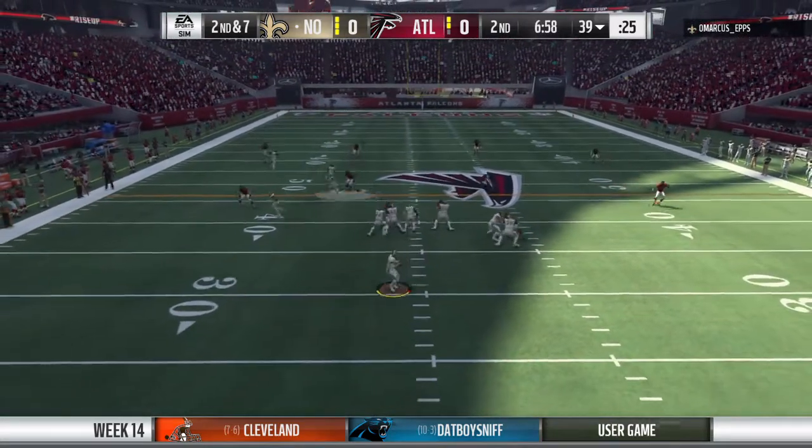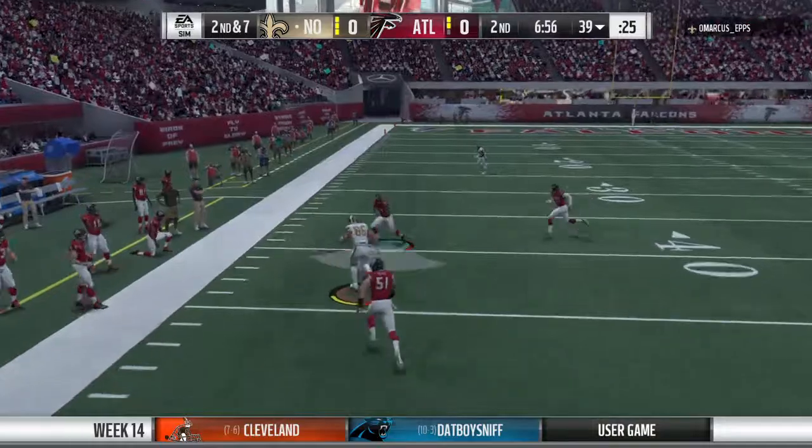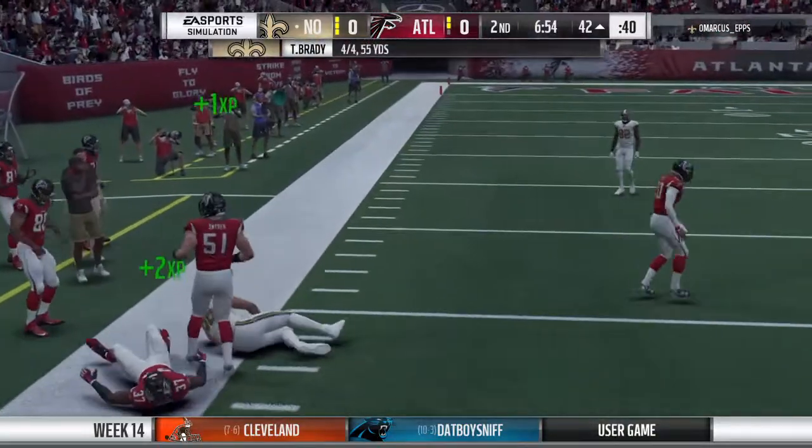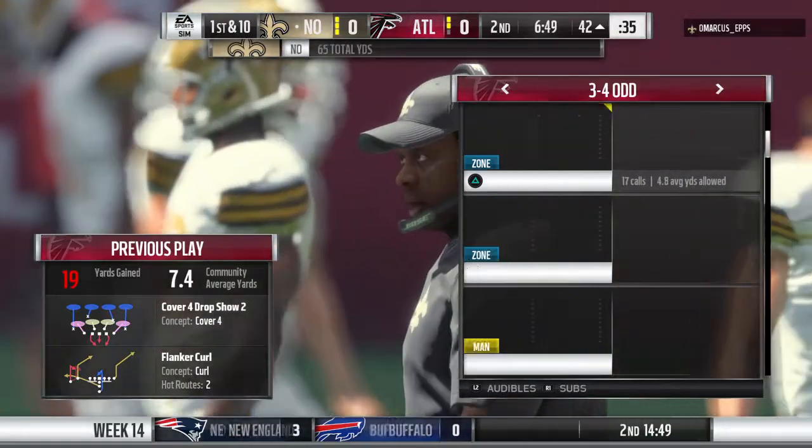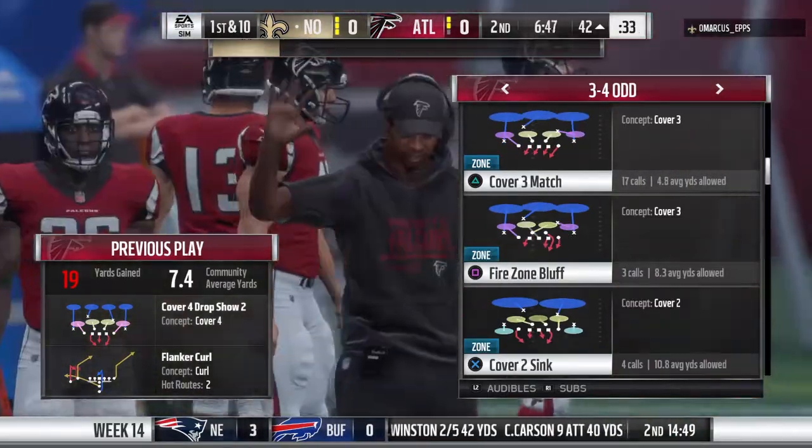Brady to throw on second down. Throw left side complete. That's Miller. And the play goes for 19 yards. Gives him a new set of downs. And there's a completion to the tight end.